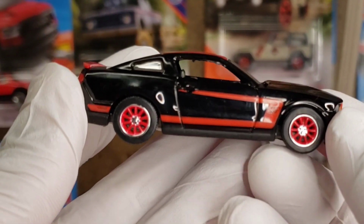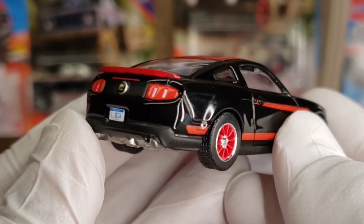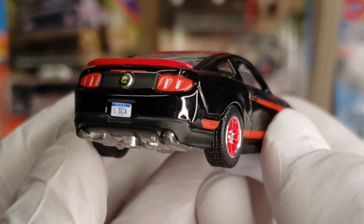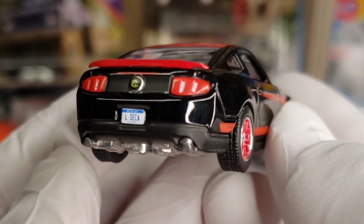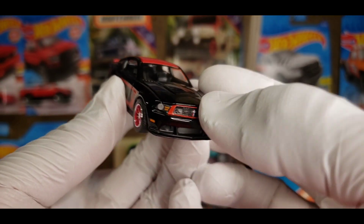And it was a secret project. They didn't want anyone to know about it, so every time people would ask Shinoda what he was working on, he just kept telling them, I'm working on the boss's Mustang, and that name just stuck, so they called it the Boss 302. Now this 302 is the modern Coyote motor.